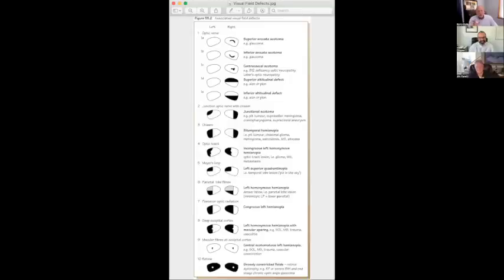Now, at what point are you going to do imaging when you're looking at this map of these visual field defects, and what kind of imaging are we doing? Dr. Gonzalez. That's a very good question. There's a different approach, of course, depending on the defect that you are looking at.